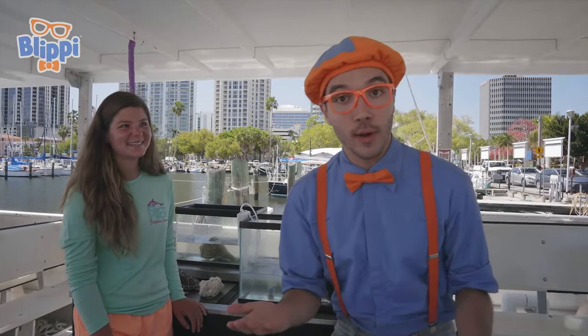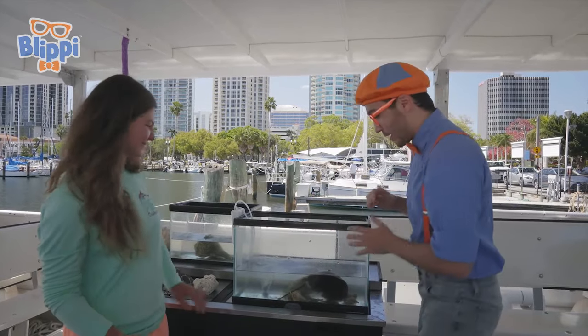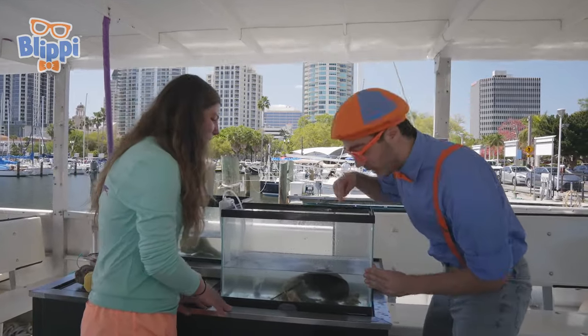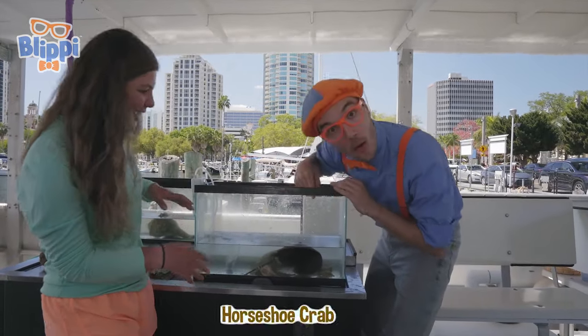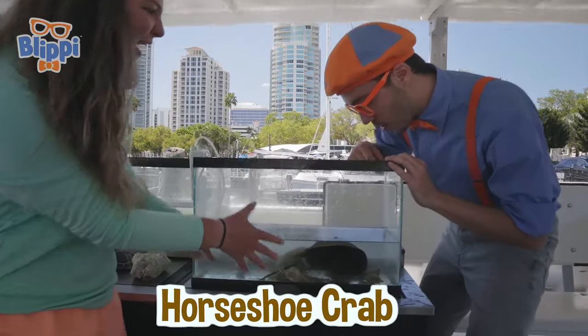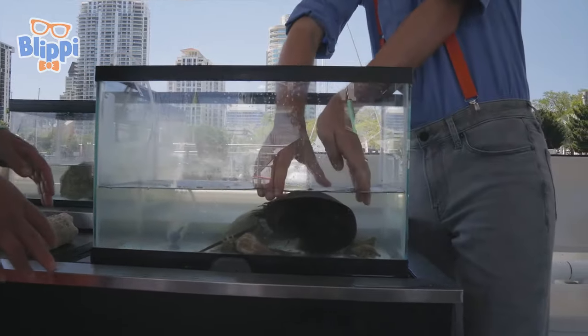While we're trying to learn about ocean animals, maybe Mackenzie can help us. Okay, well, it looks like we have some sea creatures here. What's this guy called? This one is a horseshoe crab, and this is my favorite animal in our touch tank today. Whoa, can I pick him up? Of course. Okay, here we go.